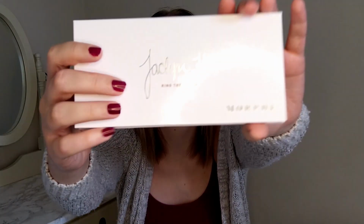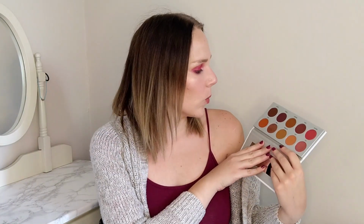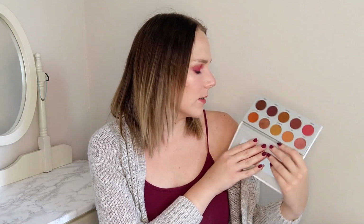The next thing I want to talk about is the Jaclyn Hill Ring the Alarm palette from Morphe. Now, I got this palette last Christmas from my nan, and I have used it a couple of times. I just haven't used it as much as what I would want to use it, and I just think we're kind of getting into the seasons now where these are like the prime colours that I can use.